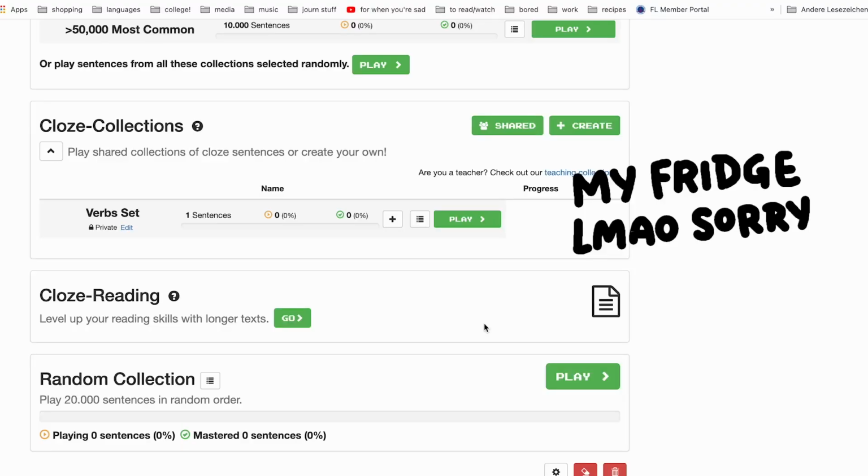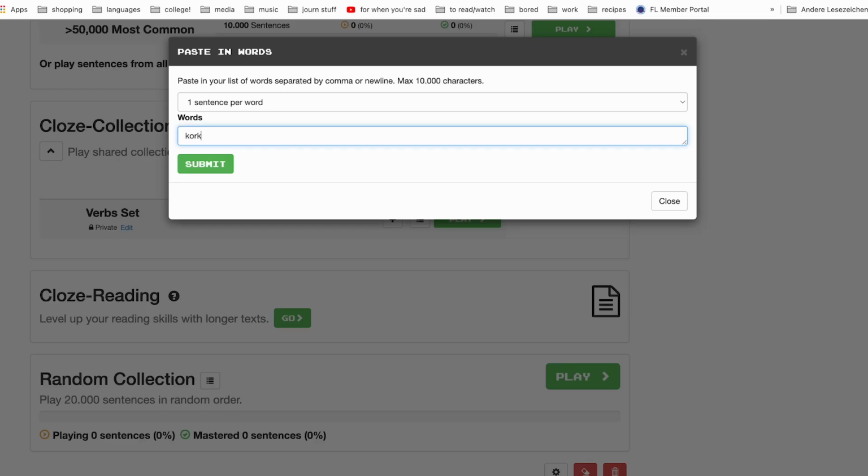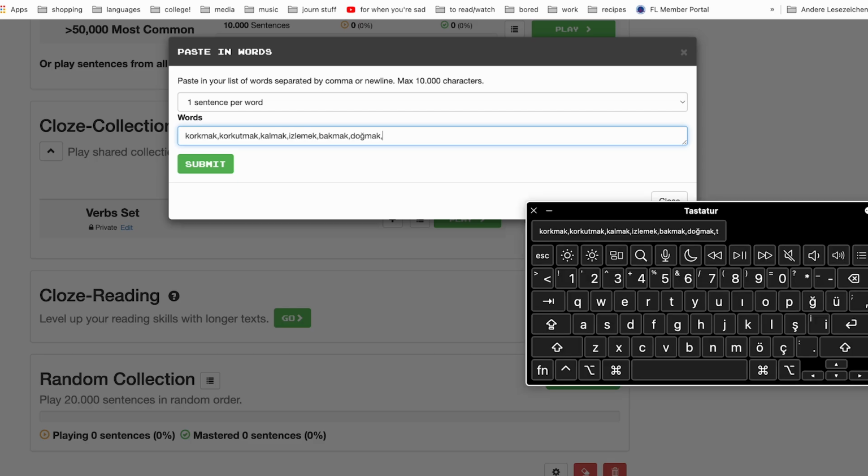So here are my Clozemaster sets. If I hit add sentences, interesting. Okay, look at this one, paste in words. This is cool. Okay, so let's take korkmak. Korkutmak is to scare somebody. Kalmak, to stay. İzlemek is to watch. Tanışmak. Sevmek, to love, to like. Okay, let's start with these. How many are these? 1, 2, 3, 4, 5, 6, 7, 8, 9. 9 verbs. That's a good start, right?